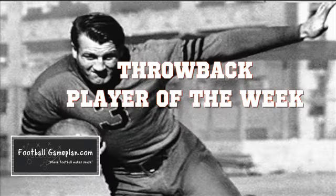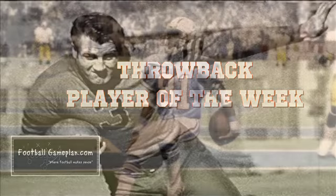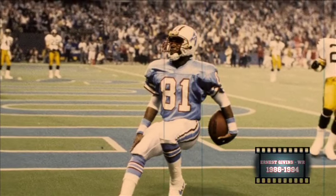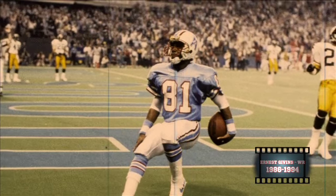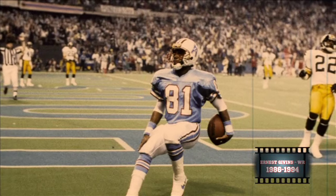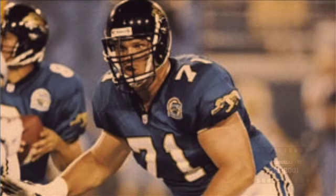Since it's throwback week at Football Game Plan, we're going to give a shout out to some throwback players for each team. Ernest Givins is my throwback player of the week for the Tennessee Titans. This guy played from '86 to '94 in Houston, and despite his 5'9", 178-pound frame, this guy was fearless going across the middle and made a lot of clutch catches.